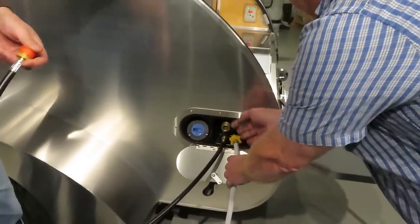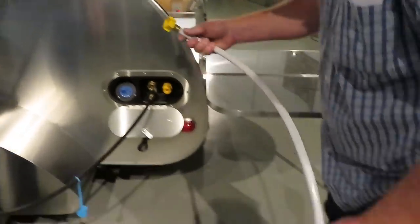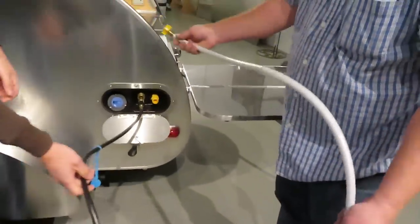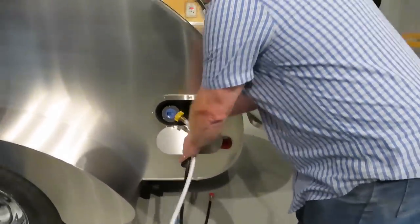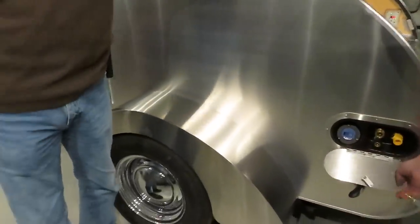We just put a short hose on here to demonstrate. It's available if you want. And we have little portable water heaters that go with it, like that little red Coleman unit there. Okay. Are people buying these?